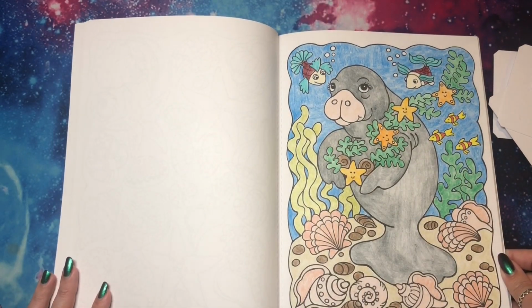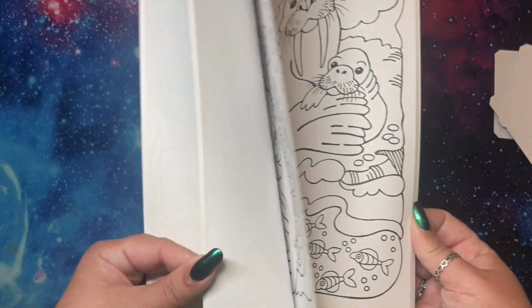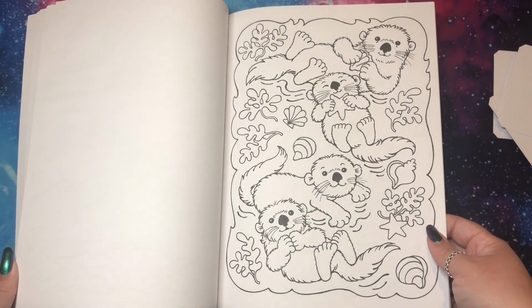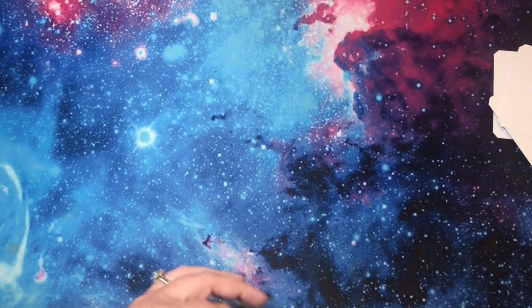Is that a walrus or is it a seal? It feels like a walrus, but now I'm worried that I just made a mistake. So call me out if necessary. Oh, that's the walrus. So it was just a seal and I'm foolish. Look at that page. I can't. It's like the otters from Finding Dory.